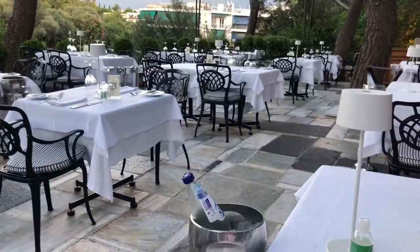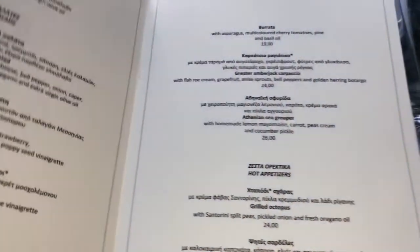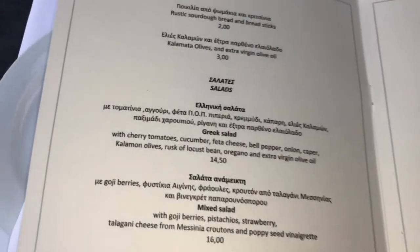I'm going to take a look at the menus now. Scan the menu here. It's more or less back to Dubai prices here in this restaurant. This is in euros.